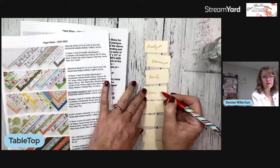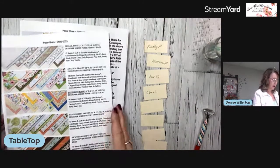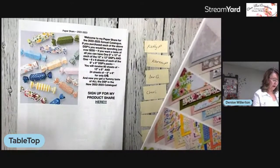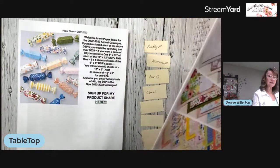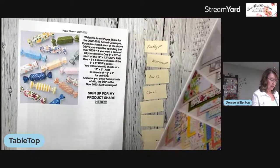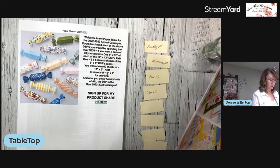So the 12 by 12s will be cut into 6 by 12. The 6 by 6, you will get one full 6 by 6 sheet. Say that fast 10 times without tripping over it. And so you would end up with, if I did my math properly, 60 12 by 6 sheets of beautiful DSP, and it is amazing. You would also get, did I write that down?